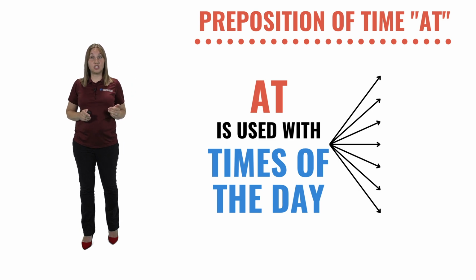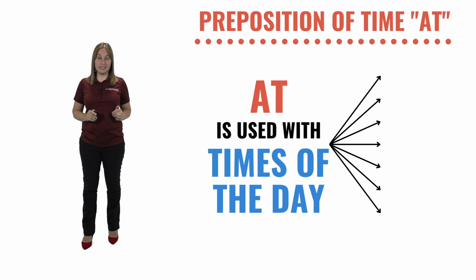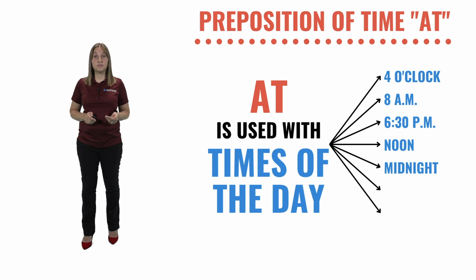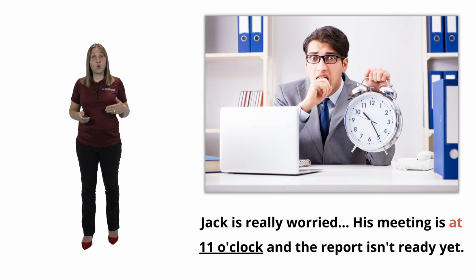So the preposition of time "at" is used with times of the day. For example, 4 o'clock, 8 a.m., 6:30 p.m., noon, midnight, sunrise, sunset. So going back to our first picture, the correct form is "at".